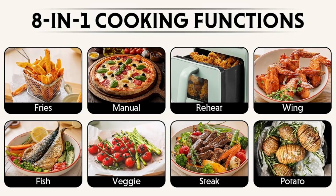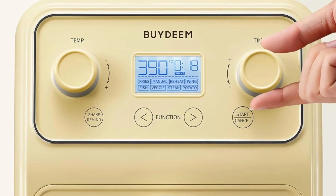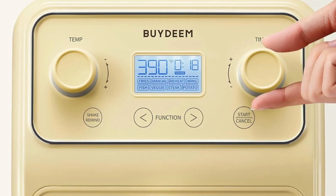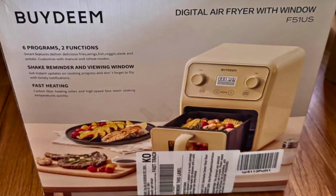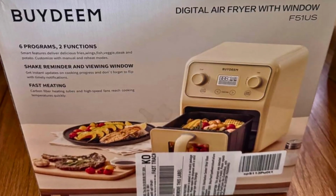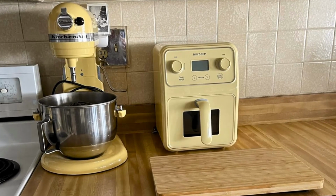Healthier cooking with 90% less oil. Thanks to 360-degree heat circulation and advanced carbon fiber heating, you get that golden, crispy texture without drowning your food in oil. Perfect for maintaining a balanced diet without sacrificing flavor.